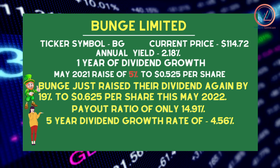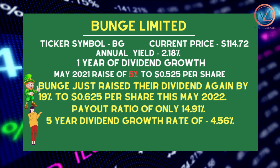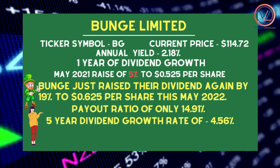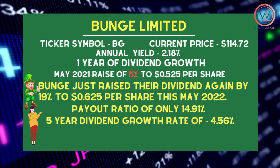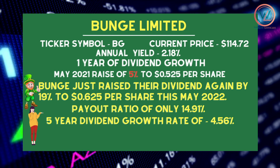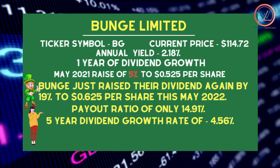Bunge Limited has yet again raised their dividend by 19% to 62 cents per share this May 2022. Bunge Limited has a payout ratio of just 14.91%, which means there's exceptional room for future double-digit dividend increases. Bunge Limited has a 5-year dividend growth rate of 4.56%.